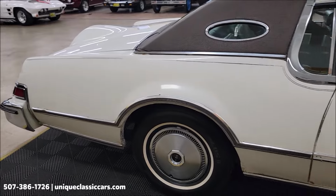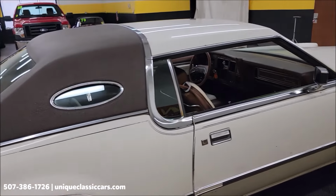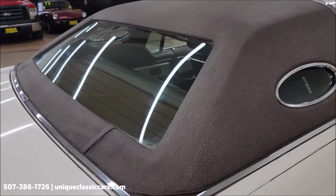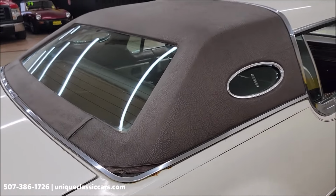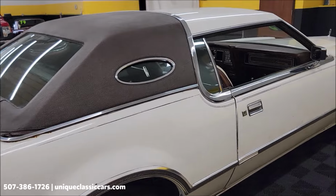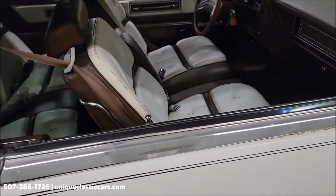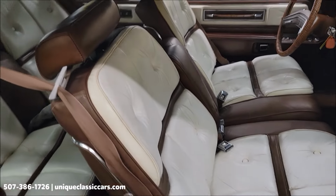Original white car, Normand half vinyl roof, in saddle, that's still intact, although that does show its age a little bit too, as you can see down here in the bottom. But this is the way this car would have looked when it rolled off the showroom floor back in 1975. DZ is the trim code, so we have a white and saddle interior. Appears to be original in this one.